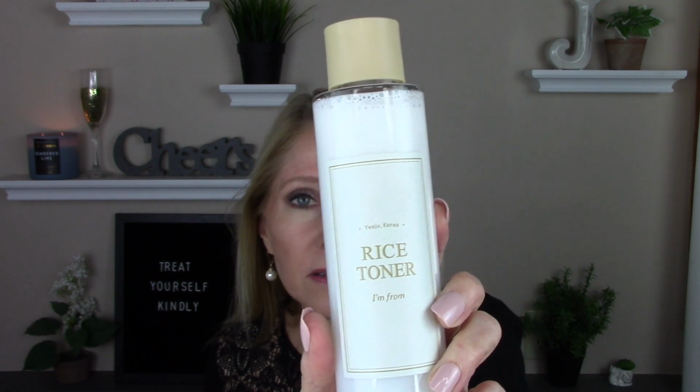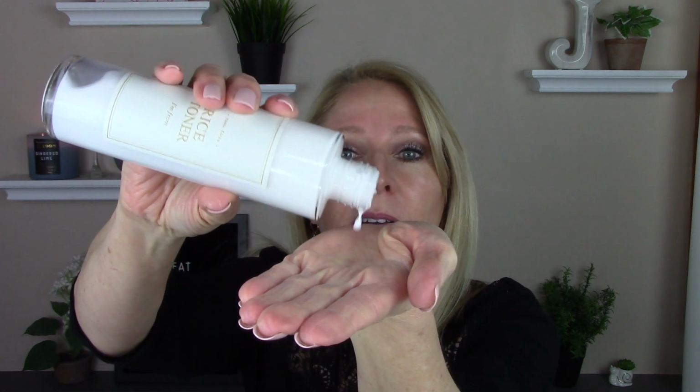Then the next category are toners, and I love a good toner. Toner isn't an astringent any longer. It's actually very hydrating. So the first toner is from I'm From. This is a rice toner from Korea. I don't know if it's picking up the title on that, but you can see it's got a really milky consistency and color to it. I'll show you. It comes out very watery and it looks like that, and it is just amazing.